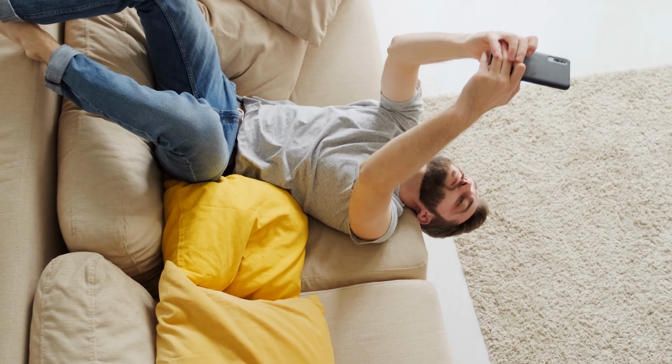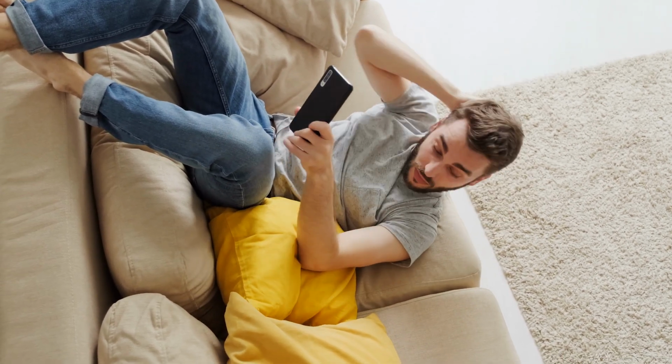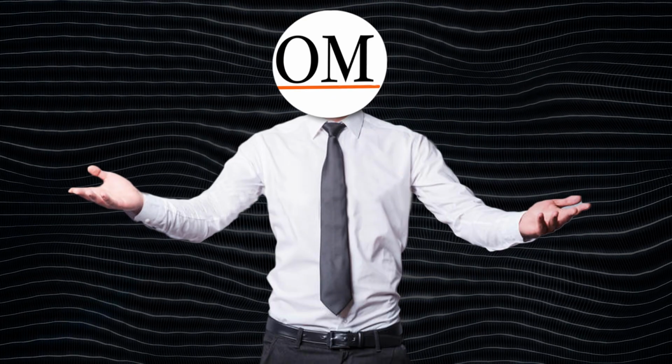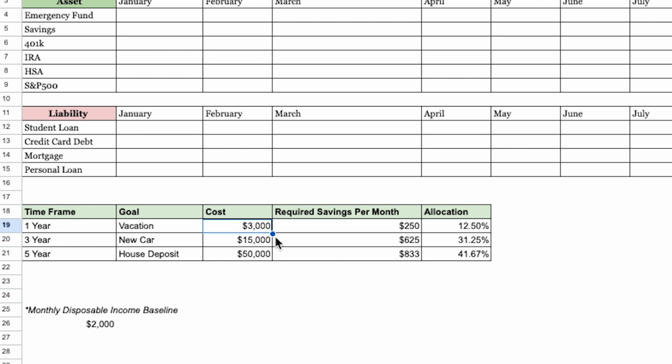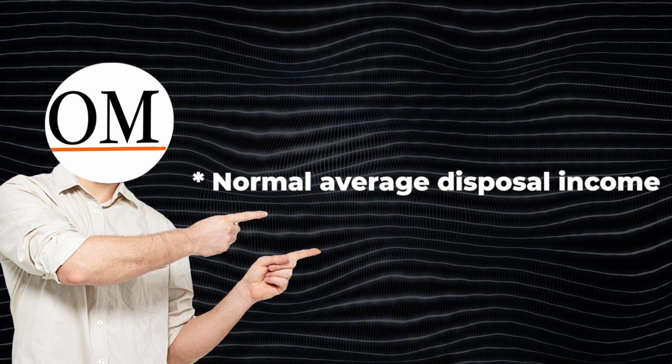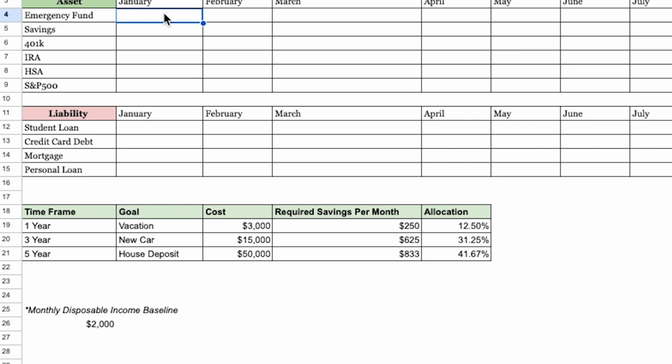Going into 10 years and beyond for motivation's sake is just too far. These goals are meant to excite you and are in addition to your long-term savings goals that I mentioned just earlier. With that being said, we need to figure out how much we have to allocate each month to these additional goals once we've paid our expenses and allocated to our savings. So I'd advise taking an average of your normal savings, but let's work with what we have here, which is $2,000 left of disposable income each month.